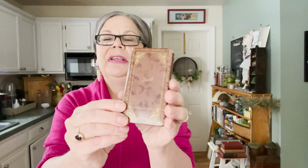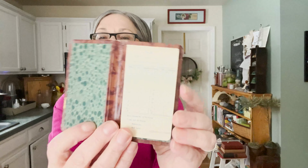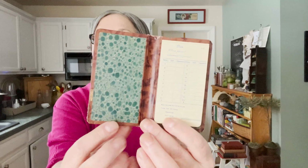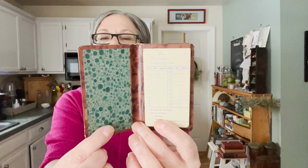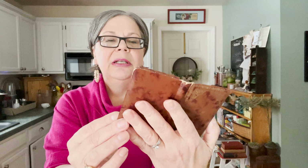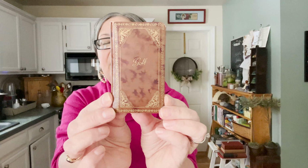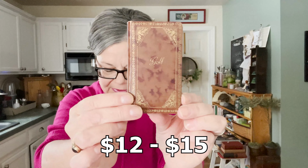This is a cool piece. This is a golf record keeper. I don't know what you call that. I don't golf, so I don't know. It's got this really beautiful marbleized paper on the inside of the cover. It probably would have had maybe a little pencil that you could tuck in there. Anyway, I paid $1 for that, and I think I'll price it $12 to $15.